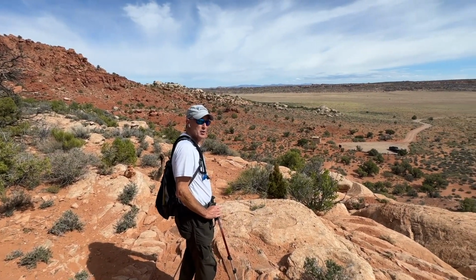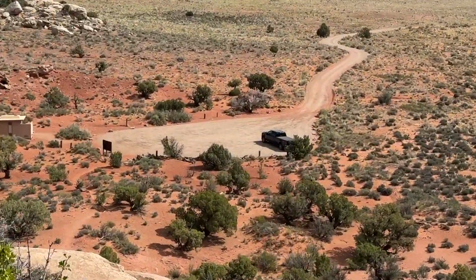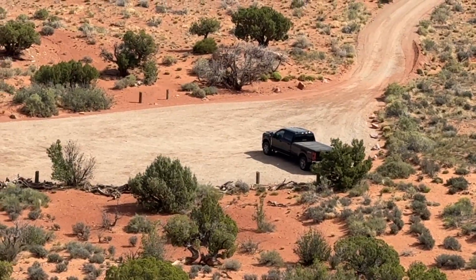One lone truck in the parking lot. Looks so lonely. At least it's ours.